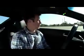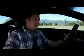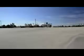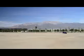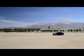Okay, traction control off, stability control off. Figure 8 test is go. All right, so we're beginning the figure 8 test with the Genesis Coupe. And this car is interesting because it does things I really like and it does things I really don't like. What I don't like is that it understeers heavy on turn-in no matter what you do. You can go in fast, go in slow, you can trail brake, you can just chuck it in. It's going to understeer no matter what.